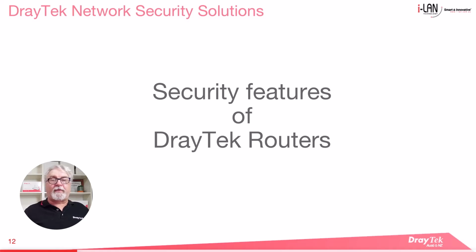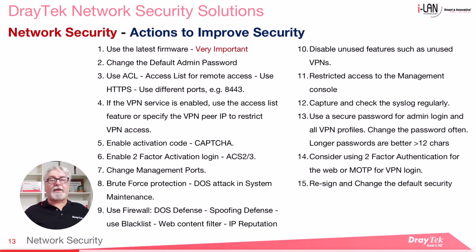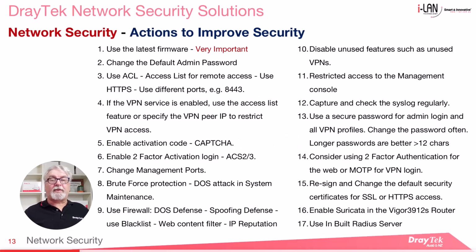DrayTek routers have several features which can protect against threats from the internet. Let's take a look. Here they are. These features are free and do not require license fees, except if you want to use the web content filter, now known as URL reputation and IP reputation, which is a new feature with daily updates being added to later model high-end routers. Most of these are easy configuration changes that can help with network security, while others are built-in features that only need to be enabled. Let's go over each of these in more detail.